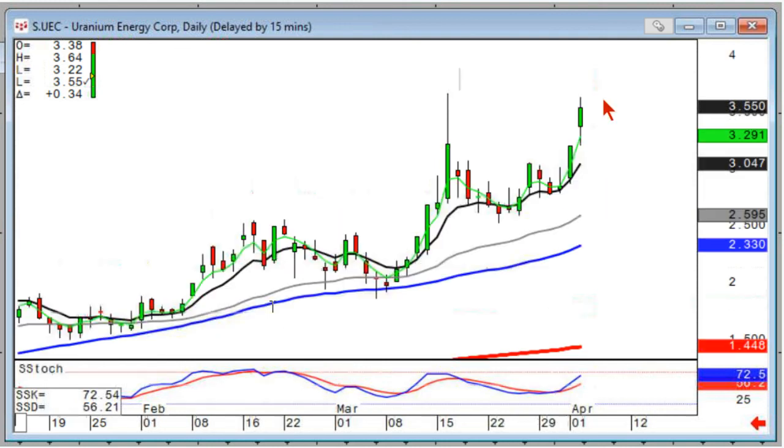J-hook pattern breakout, you can still buy this one. Just be a little bit more careful.